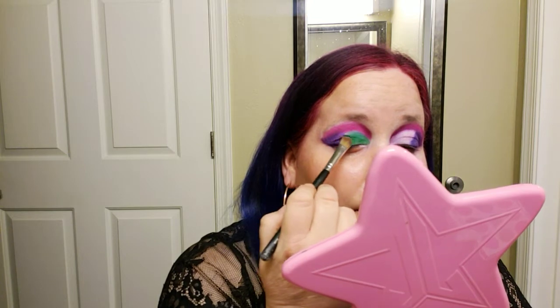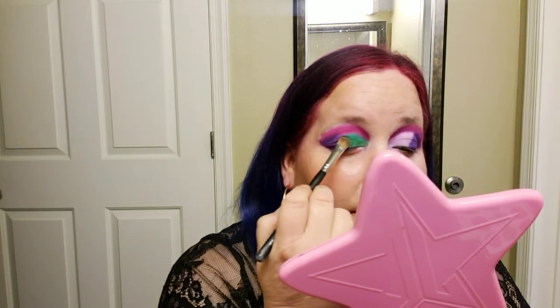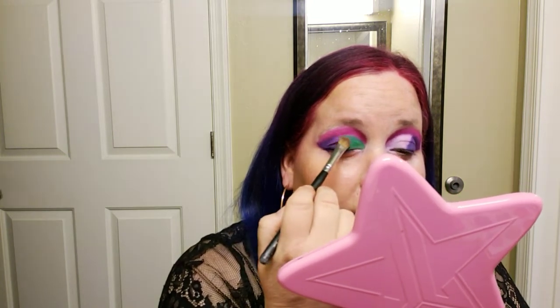And the reason that I cut the crease, as most of you probably know, is because purple and pink and green do not mix well together. They are not compatible on the color wheel, so if I were to try to just blend them together without cutting the crease, it would be a hot mess. Okay, so that's really pretty. Trying to make sure I get all the way up to the line. And then we'll put the glitter on top of that.